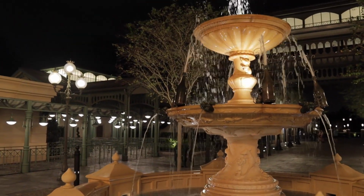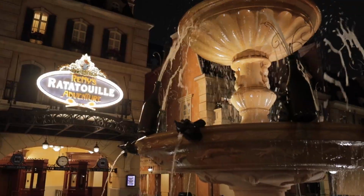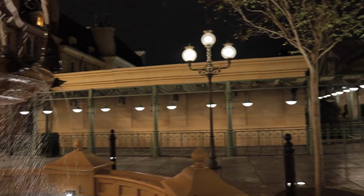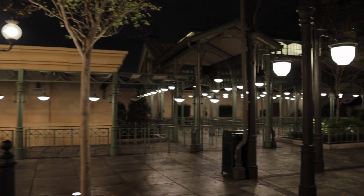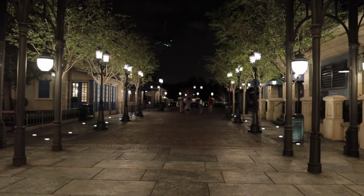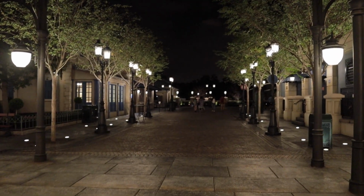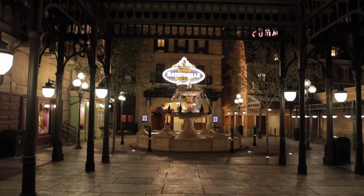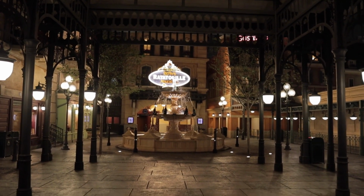So I'm heading out of the France expansion to the front of the park. Here's the other side of the fountain right over here, as well with the extended queue right outside. I don't think I'm ever going to see it this empty in this part of the park for probably a long time. It is so quiet right now, but I definitely want to make sure that they can close up for the evening, so I'm heading on out.